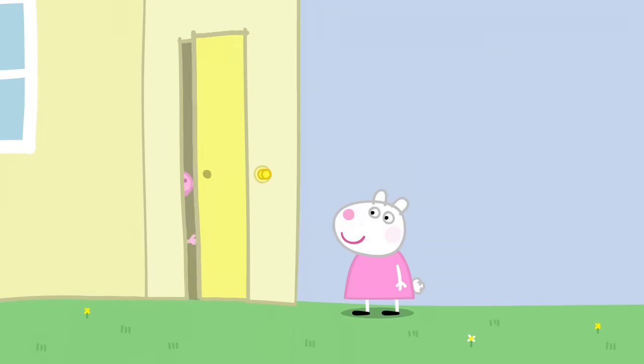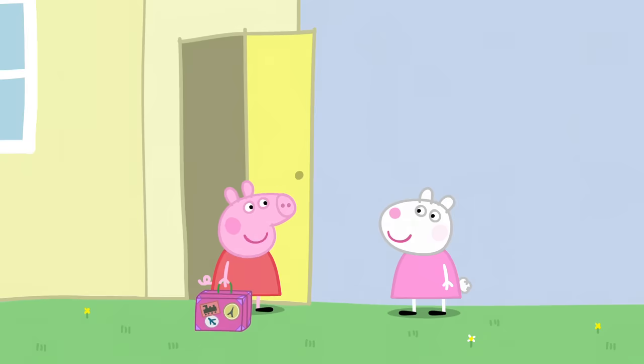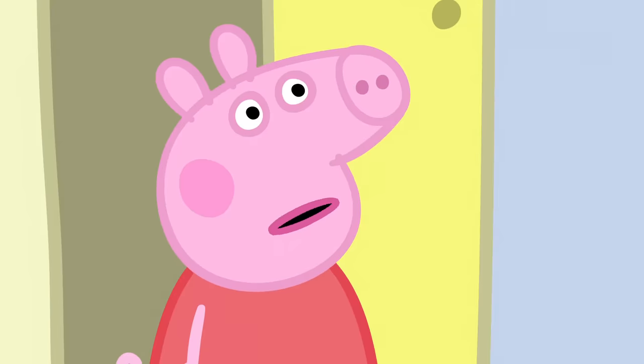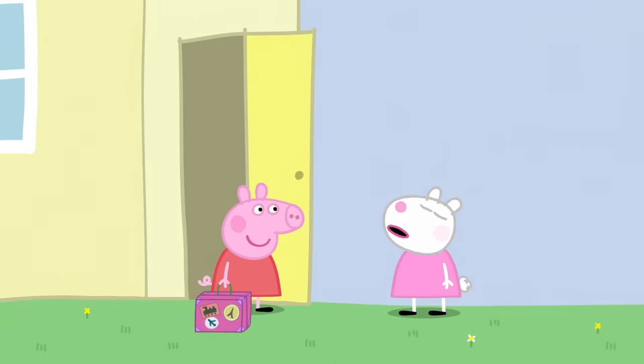It is Suzy Sheep. Hello, Peppa. Do you want to play? I can't play today, Suzy. I'm going on holiday. Oh, where are you going? I don't know. Somewhere where there's holidays. That sounds nice.